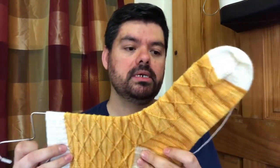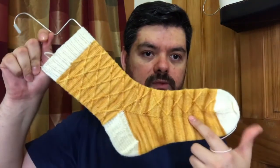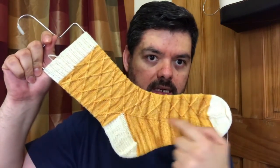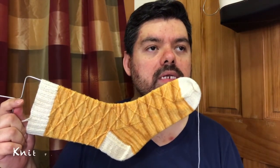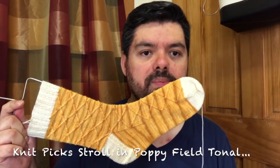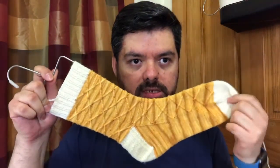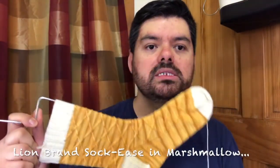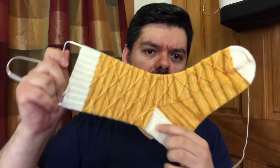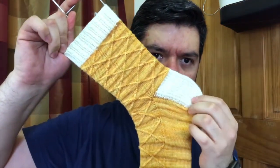And I am using Knit Picks for the main color, in their Stroll fingering weight. And the colorway, I think it's called Puppy Field, if I'm not mistaken. And for the contrasting color, I'm still using the same thing that I used last time, which is Lion Brand Sock Ease. I think the color is Marshmallow. It's kind of like a creamy white.